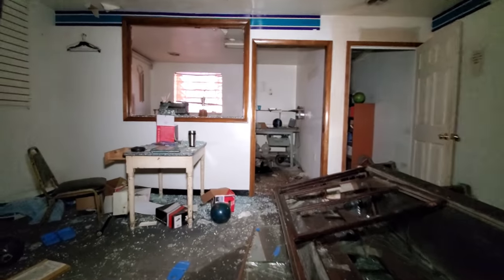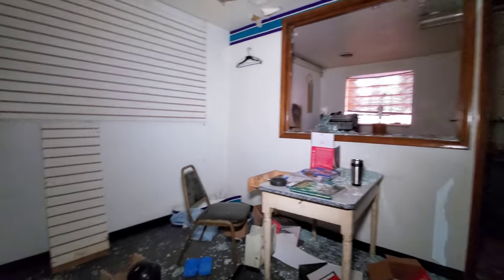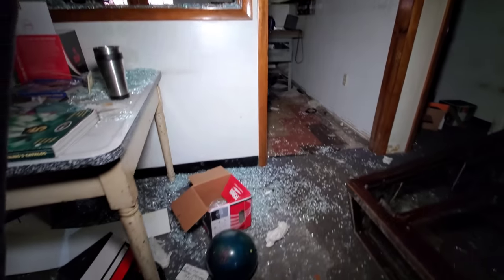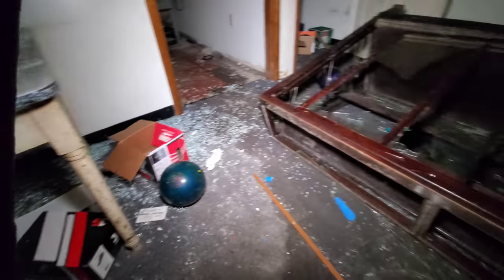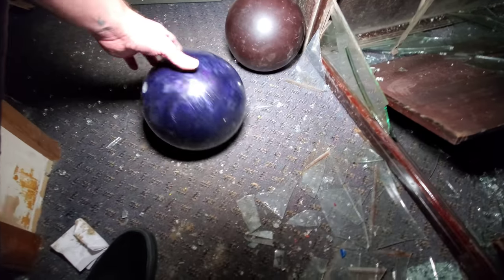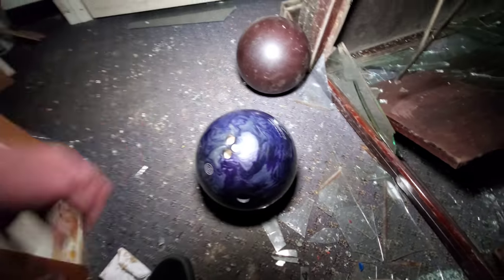You just... Oh, here's the pro shop, probably. That would explain the Motive balls and stuff like that. They probably had a pro shop in here, because you see Storm boxes. Here's a bunch of boxes of bowling balls back here. Look at this Ebonite ball. Oh my god, I love that one. I love that.